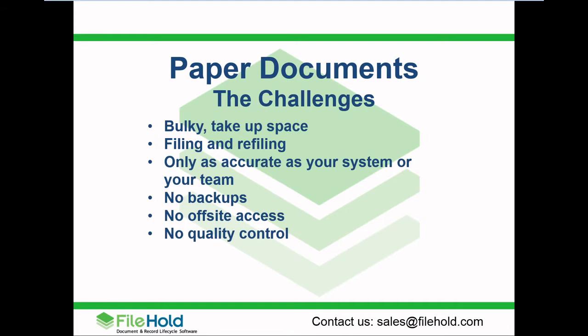When you're looking at that document, you don't know if it's completed. You don't know if there's information missing on it. It's not a completed document at that point. It's just a piece of paper.